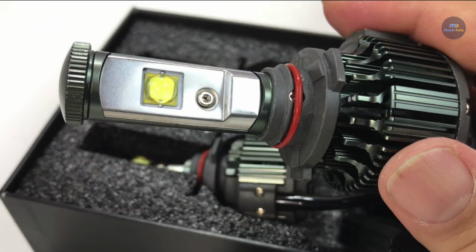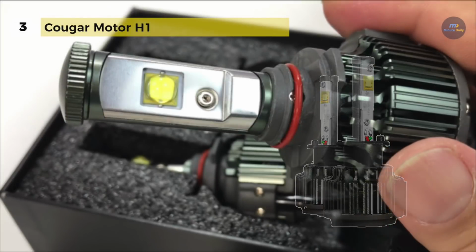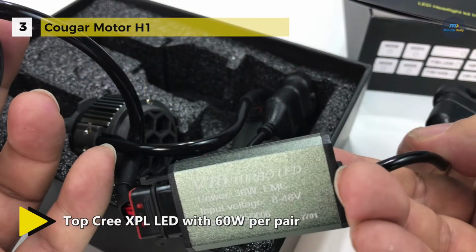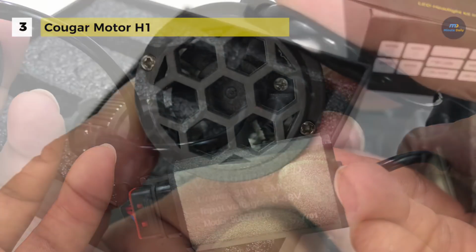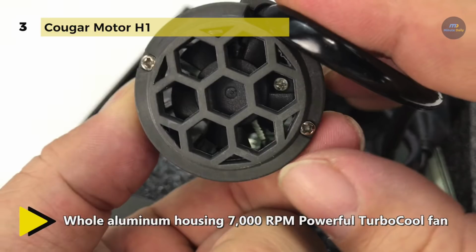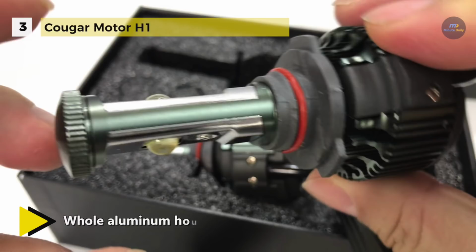The Cougar Motor H1 offers full aluminum housing, 7,000 RPM turbo cool fan to ensure your LED headlight bulbs over 50,000 hours of brilliant continuous light. It uses the latest technology to provide a perfect beam pattern without any dark spots or gray light. These bulbs are CAN bus ready and will work with most vehicles' computer system without error. Also, it lasts more than 50,000 hours and works underwater. Rainproof driver, housing, and fan work even in extreme situations.